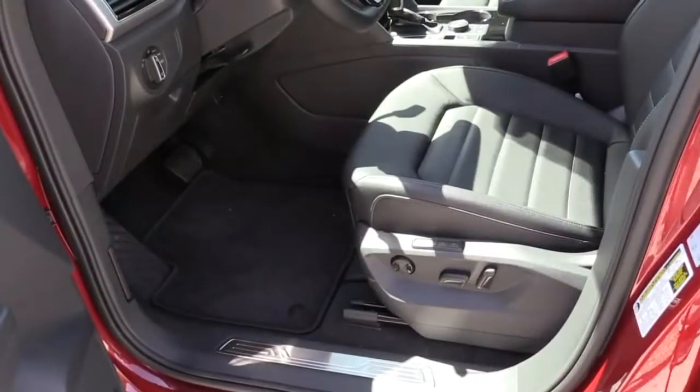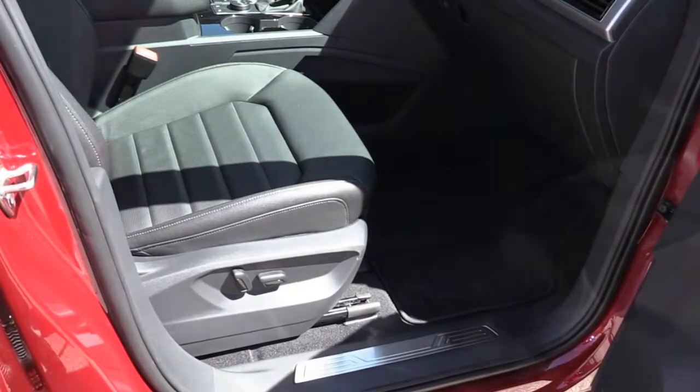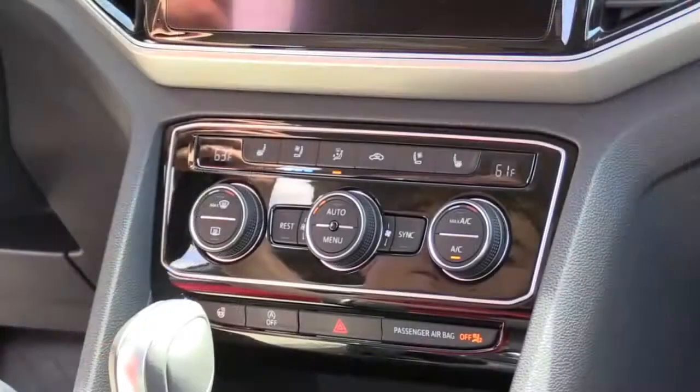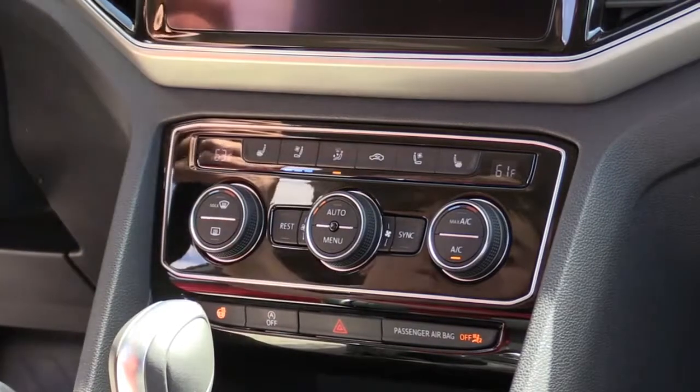On the entry model, cloth seats are standard. The rest of the lineup adopts leatherette except for the SEL Premium, which adds genuine leather. Heatable front seats are included on the SE and above, but only the SEL Premium gets ventilated front seats, heated rear seats, and even a heated steering wheel.